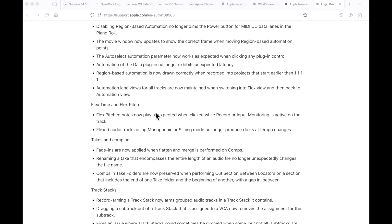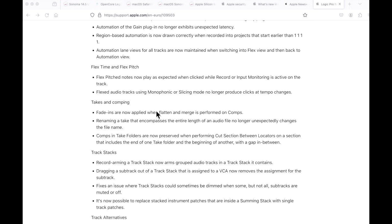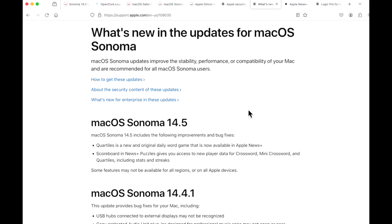How is it possible that an application has more detail than an entire operating system? I'm not going to spend any more time ranting about this, but every time I see this, it just gets me a little bit more upset. So let's keep moving on here.